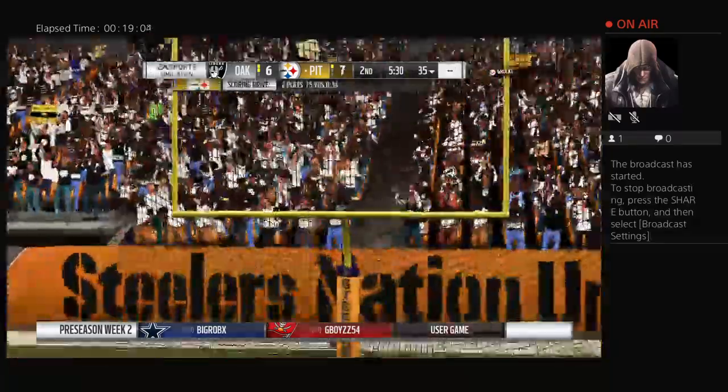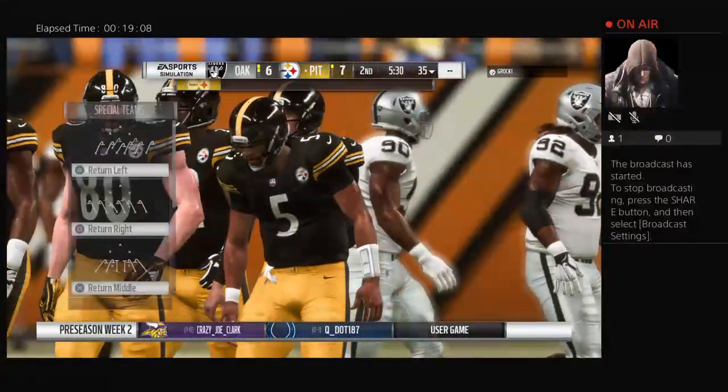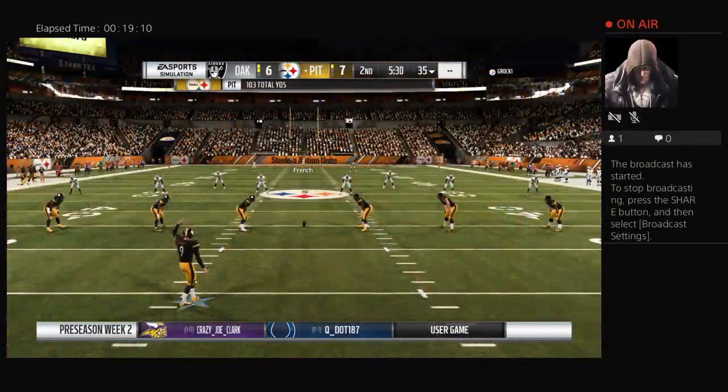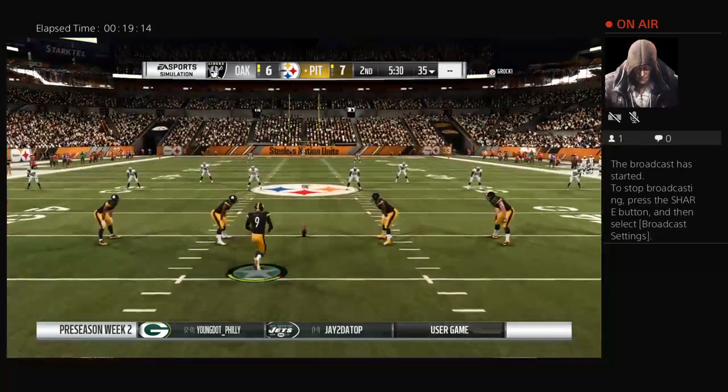Extra point put through by Boswell. And they take the lead here at 7-6. Boswell on now to kick this one away.